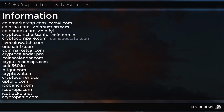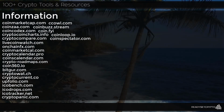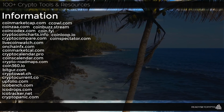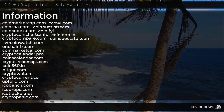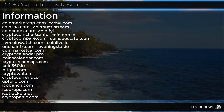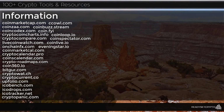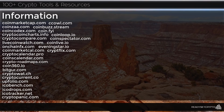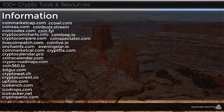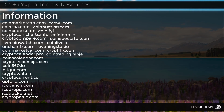I also really like coinspectator.com because it's very useful for spotting trends, breaking news, and information you might otherwise have missed. Another site that does a great job curating all this information, news, and analysis is coinlive.io. I also really like eveningstar.io, as it's essentially the morning star for crypto, combining news and analysis. Another cool aggregator is cryptflix.com, which is an aggregator of all the official videos for every cryptocurrency. It's really great if you don't feel like reading through all the white papers and you want to learn about some cryptos. Another cool site is cointrading.ninja, which lets you see coin price correlations and sentiment analysis.